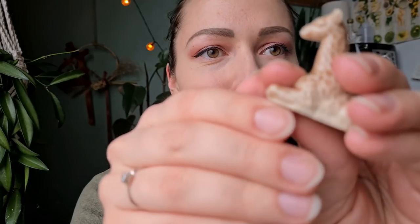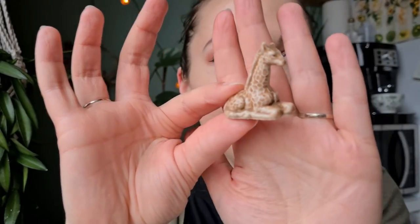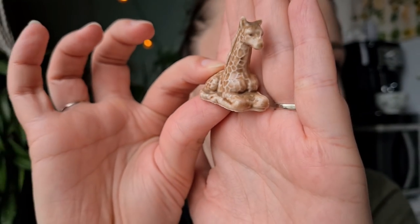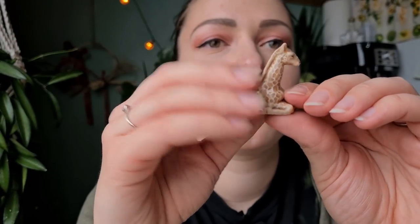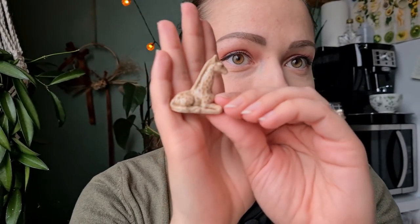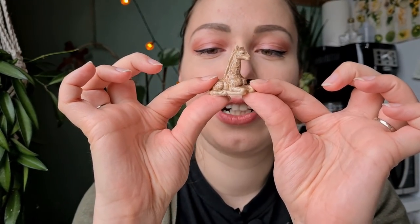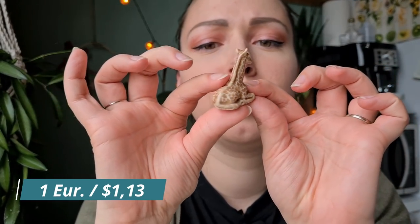And also I got this tiny giraffe. Both of them are actually made in England, which is so cool in my opinion. This tiny giraffe looked so adorable. I love the details. It's so tiny, but really detailed and really realistic. And once again, I thought I might use it in my desert inspired fairy gardens, because I love doing desert inspired fairy gardens with cacti and succulents. So this will be a perfect detail for one of those. So once again, only €1, so tiny, so cute, and I fell in love the moment I saw it.